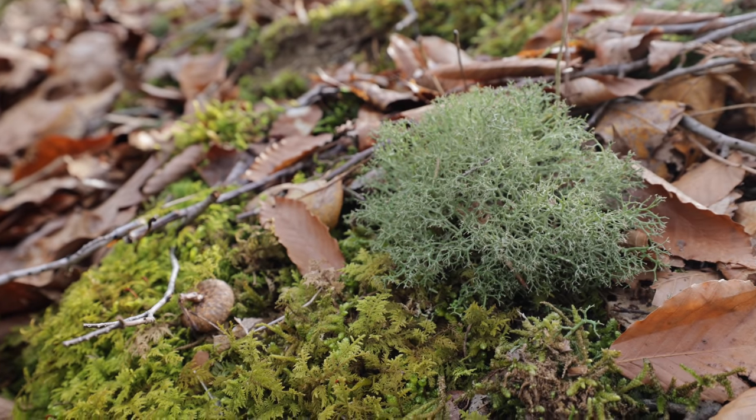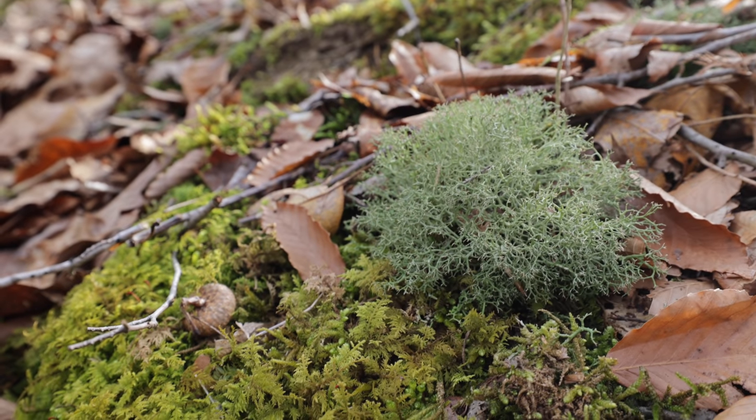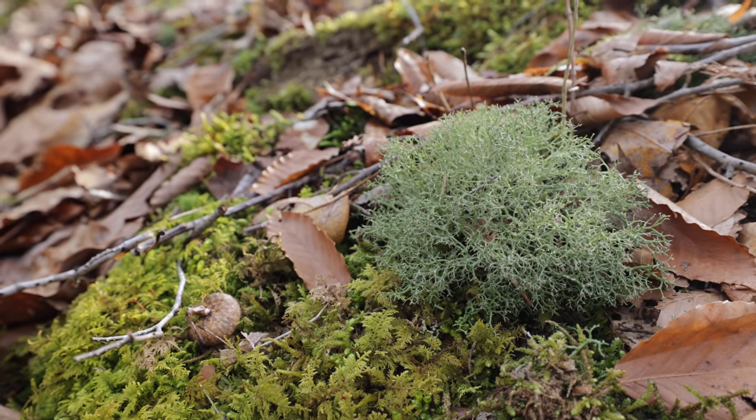I really love seeing all these interesting mosses. I need to get my other lens and take a walk up the ravine and see what other flowers I can find. Alright, and that's it.